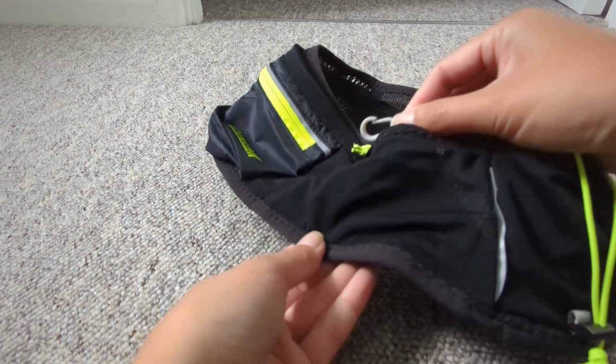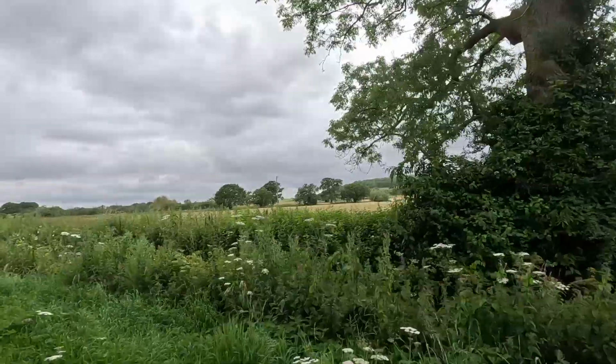So actually it fits surprisingly quite a bit, but I still need to test it out properly, so hopefully that's enough for Chicago. But I might have to get rid of my jelly babies, which I quite like to have when I'm doing long runs, and mix it up between gels and jelly babies. But I might have to ditch the jelly babies, as I just don't think it's going to fit in the belt.